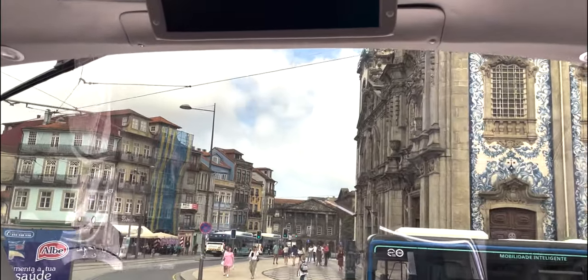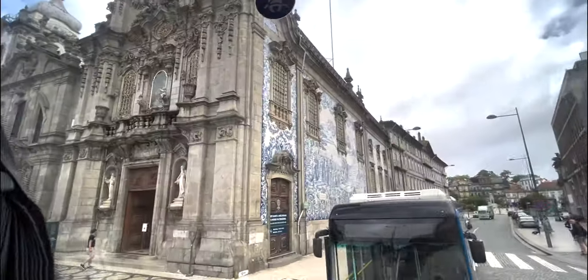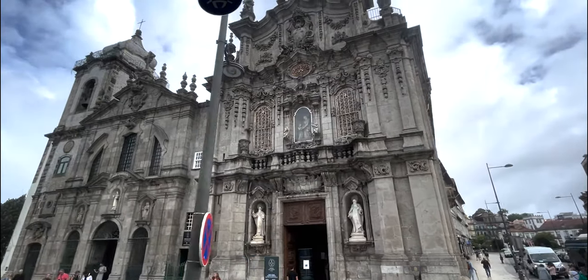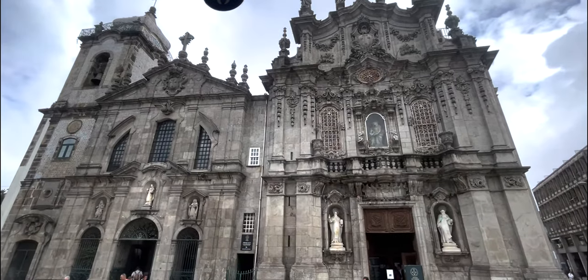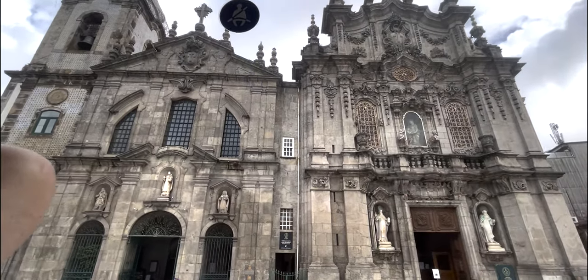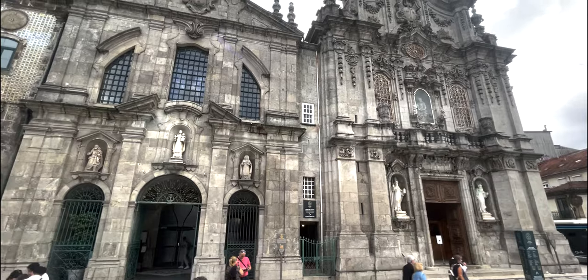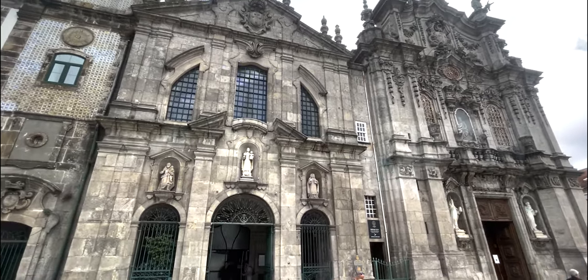What about this lovely church with blue and white tiles? Can you see it on the right side? Carmelite Church. Take a look. As a matter of fact, we have two churches here. If you look to your right, you'll see two churches, and in between, the narrowest house of Porto, with two windows and one door. Can you see it? It's called a hidden house. It's possible to visit. If you buy a ticket, you can visit the first church and that very narrow house.